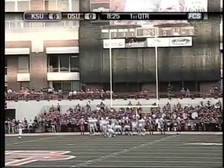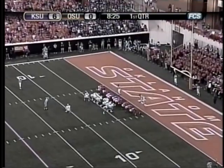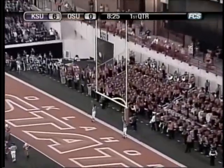So Kansas State, as it's done the entire season, scores first. Now it's 7 times in 7 games that K-State has scored first. Extra point attempt on the way. Snap back, ball down. The kick by Brooks Rossman is good.